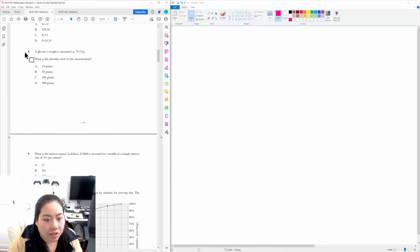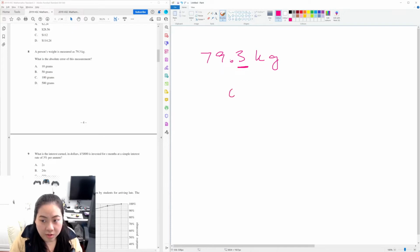Yes. Question 8. A person's weight is measured as 79.3 kilos. What is the absolute error of this measurement? The absolute error is half of the smallest unit of measurement that's being used. So the scale is reading 79.3 kilos. The smallest unit of measurement is this one here, but it's not 0.3. It's actually 0.1 because the scale could read 79.4, 79.2, 79.1, etc.